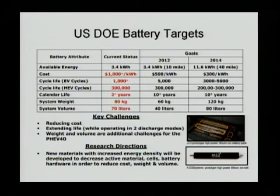300,000 cycles in HEV, where you limit your discharge SOC, state of charge, between 40 to 80%. Calendar life is at least 3 years or more, but we don't have enough data yet. The system volume is 70 liters. So that's the current status.